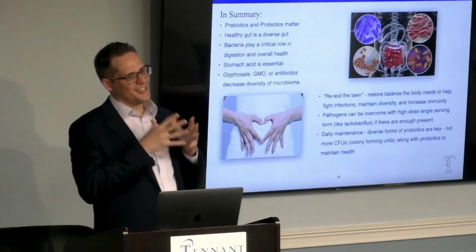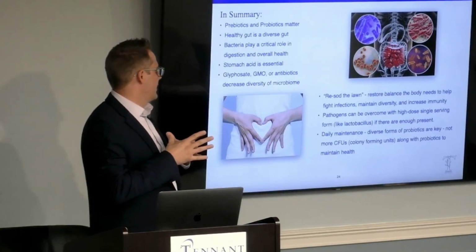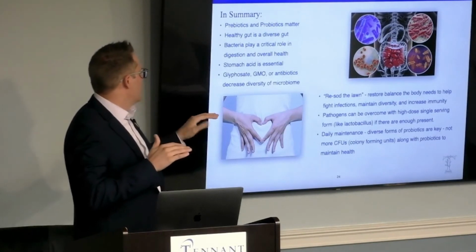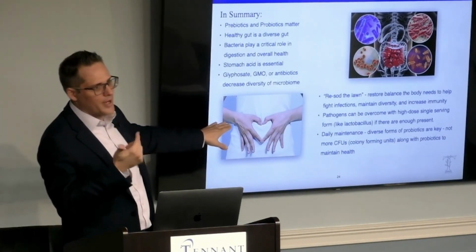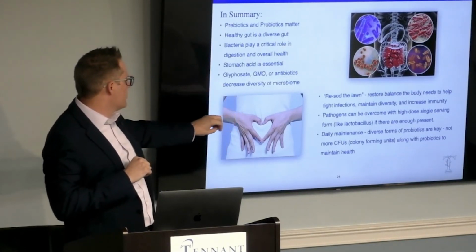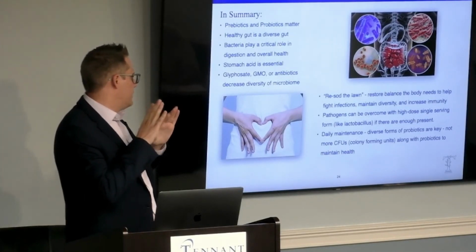Helping maintain a diverse microbiome across the board can certainly help support a healthy and diverse immune system. So when we think about our probiotic, we have several different forms of probiotics, several different forms of prebiotics. Same thing with the microbiome support, and that daily maintenance can help maintain the diversity.